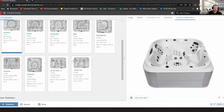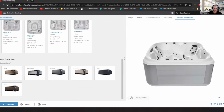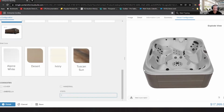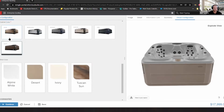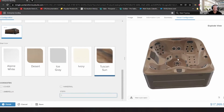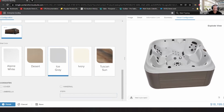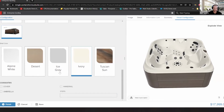Okay, so I'm going to come down here past that, and I need to pick a cabinet color. It's defaulted one in here for me, but let's say instead of this gray that I've got picked, I'm going to go ahead and pick a walnut, or maybe I like bronze better. And you'll see it's going to actually show me what those look like. Based on the cabinet color, the shell color of the inside of the hot tub is obviously going to be filtered as well. Let's do the Tuscan sun. Wow, that is really brown. But maybe I like that, right? I think this looks a little bit more understated perhaps, and looks kind of nice for me.